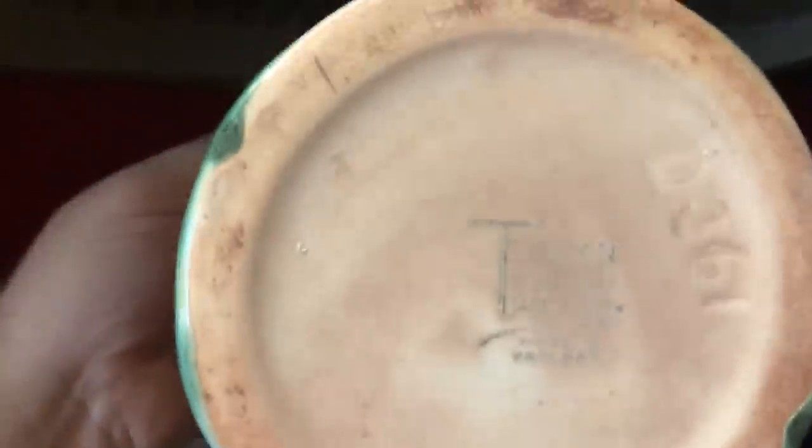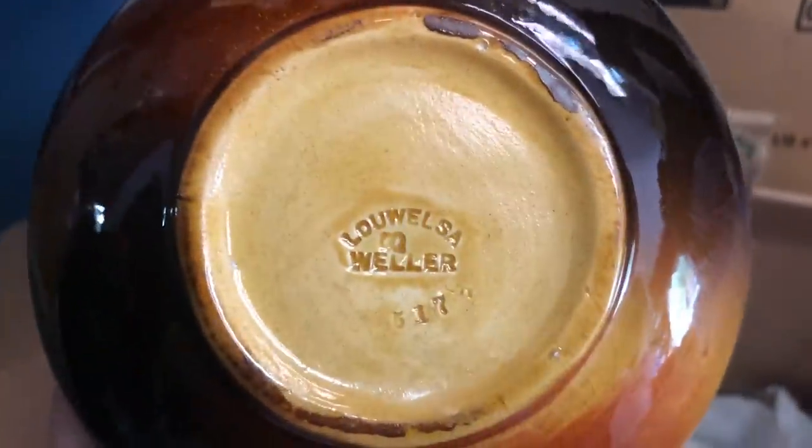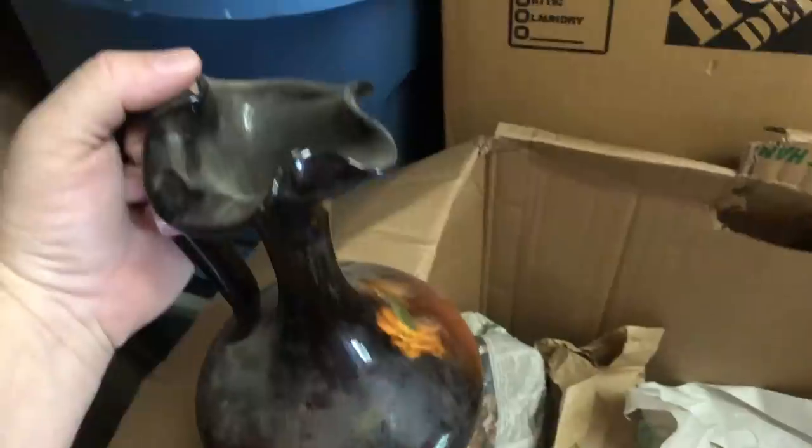We put $19.99 on this one. This is Tuscan Deruta pottery, Italy. And then I just found this piece down here in the box. I just unwrapped it. Louvel Savella, number 517. You can look it up online. There's one online, they're asking 200 bucks. I'm gonna put this one aside. The stuff down here, just leave it, okay? So we're probably gonna throw that on eBay.